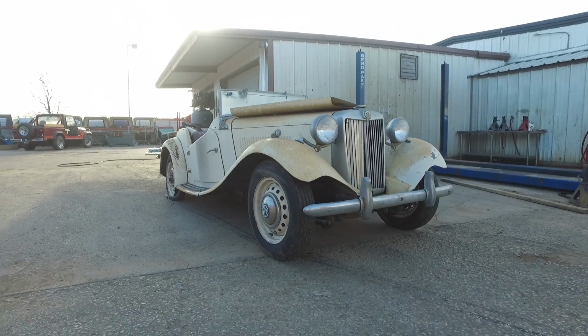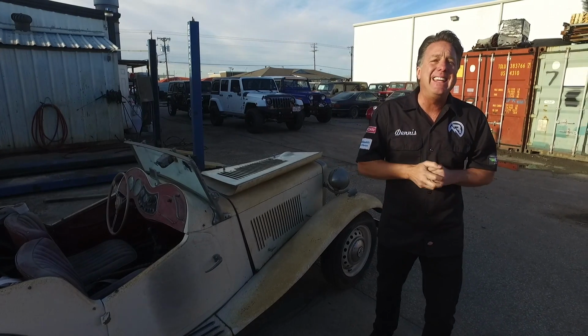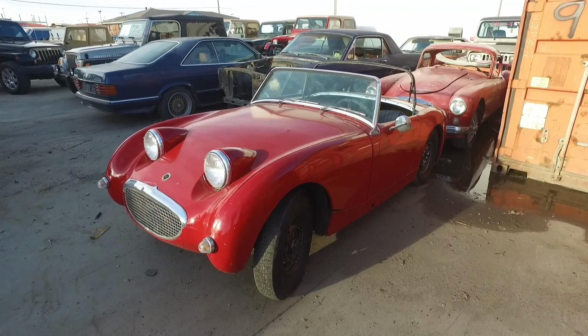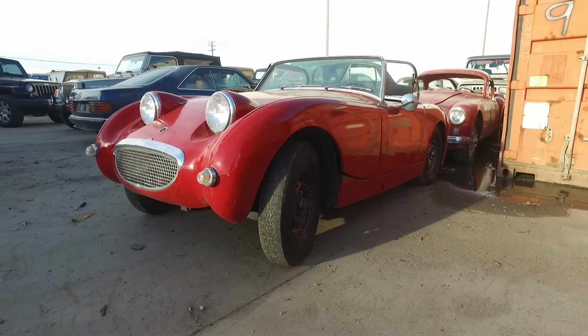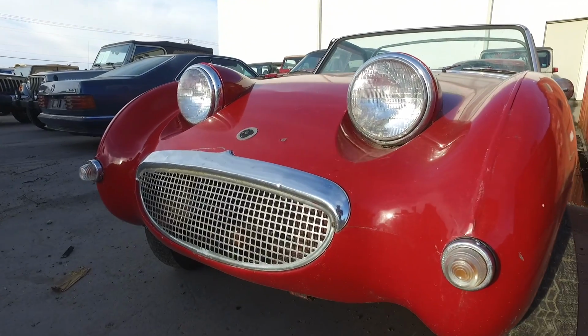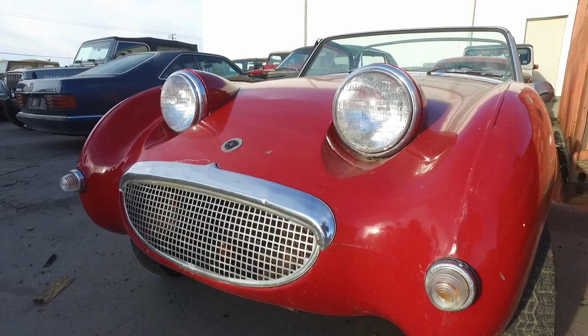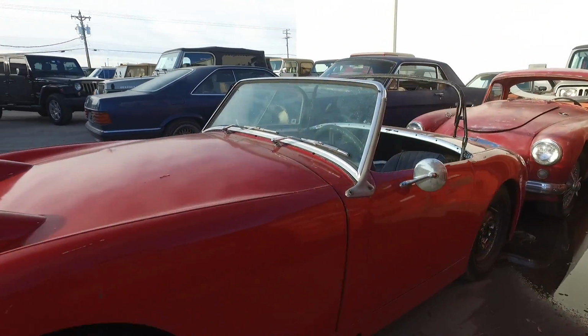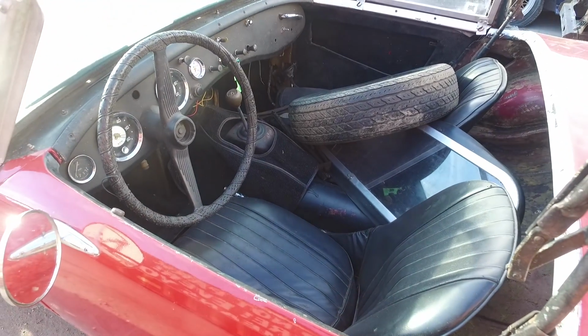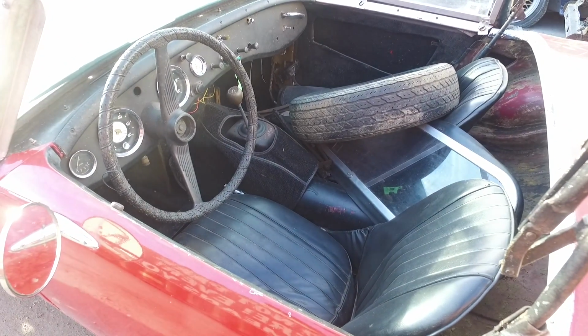Second to the MGTD, or maybe not second to it, another very easy British sports car to work on that's still very affordable is the Bug Eye Sprite. Some people call them the Frog Eye. It's pretty obvious to see why they call it that, because look at the front end of this car. These little Sprites are a lot of fun. The parts are available for them. They're still very affordable. Both of these cars can be obtained for under $20,000, and even a car like this would be under $10,000 to start on.